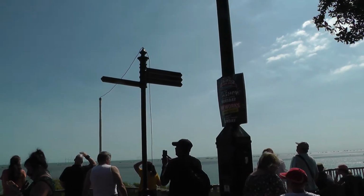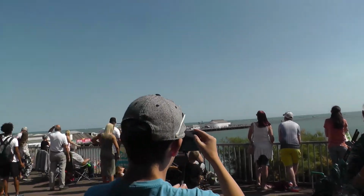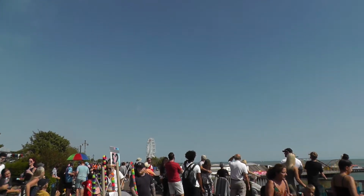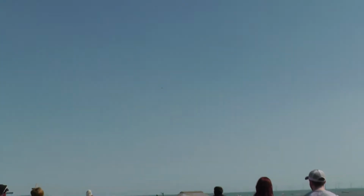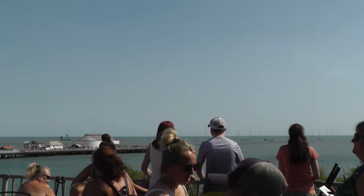I think from the right to the left, heading over the pier and soaring into the skies, the blue skies that we have here today over Clacton. What a graceful sight. Swept back wings. We're going to take you through the action. Describe this MiG-15, the Norwegian Air Force Historical Squadron.